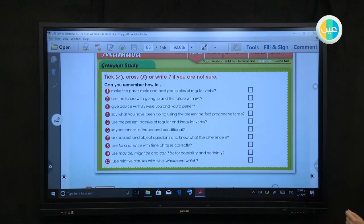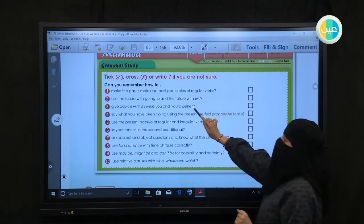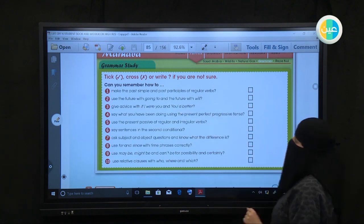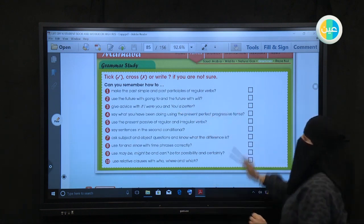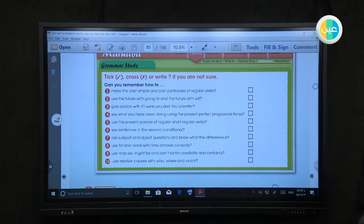Okay, number 2, use the future with going to and the future with will. Okay, future with going to, we add going to before the verb. I'm going to sleep, or with will, I will sleep. Do you remember this grammar or not?